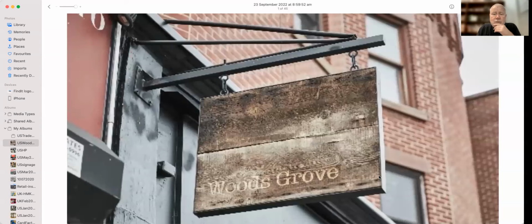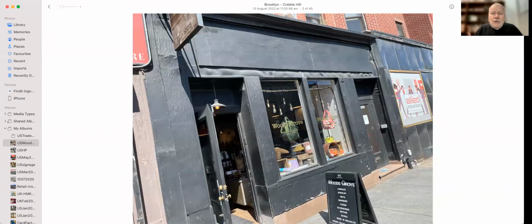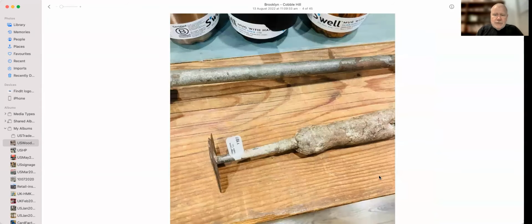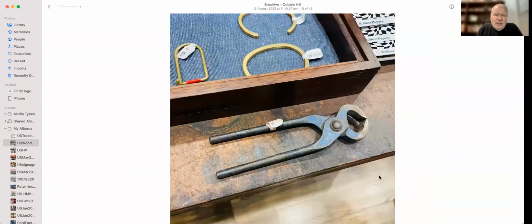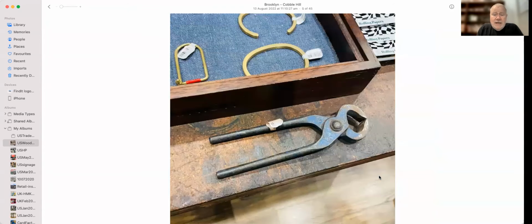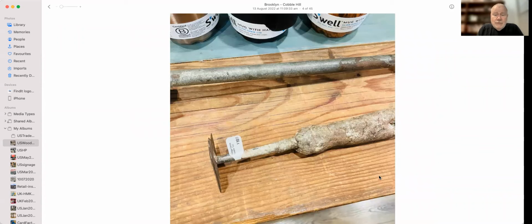Woodsgrove is in Brooklyn, in part of Brooklyn called Cobble Hill, and the front of the shop itself sets itself up as being a different look and feel gift shop. You step into the shop, and there are these antique hardware items that craftsmen use to make furniture and other things. You've got the set square, you've got this tiling tool, you've got the pincers. All of these things are there. And what's interesting is they're all for sale.